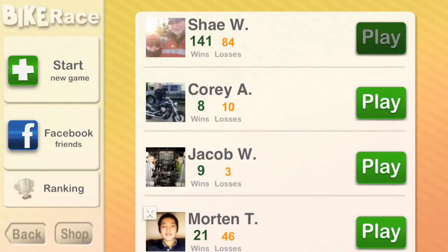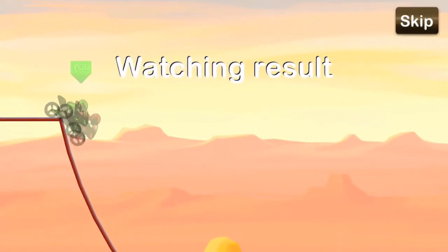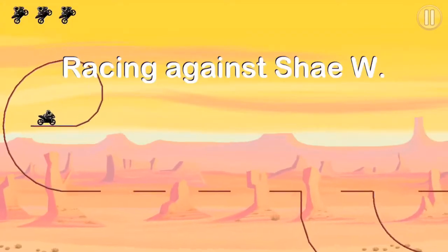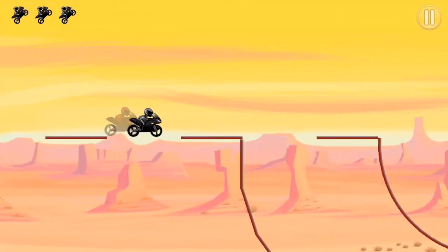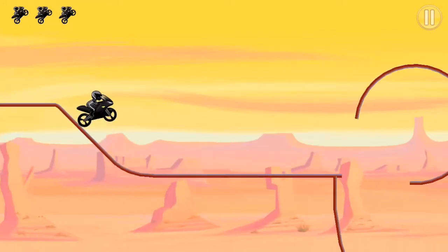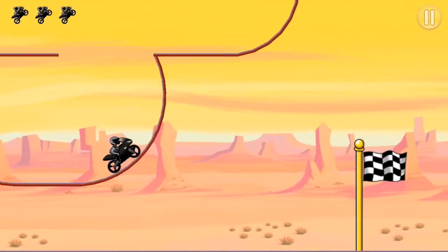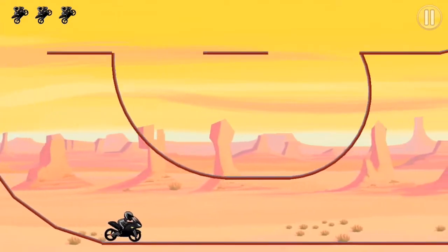But where this game really gets cool is in the multiplayer. You can see people you've played using Facebook or even just a guest account, and you can race them. Right here I'm racing against somebody and you can see their shadow of their bike behind me. After the game, whoever wins, you can go on and then you can record a race for them to see, and then they can play against you. There's a bunch of people on this game and it's pretty competitive, so I recommend you checking it out. It's probably my favorite game right now.